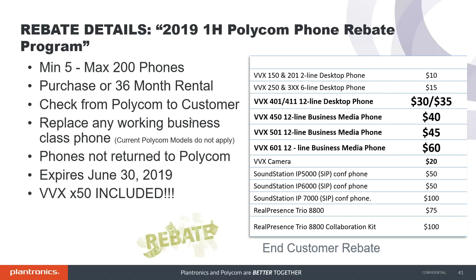It's based on a minimum of 5 phones up to 200 phones. For example, if you have a customer that's going to take 100 phones or 50 phones in their first order on a very large deployment, and then is going to do another 50 phones later in the year, the rebate program still runs. You can still use that program over the term of the implementation of the product. The program itself may change, and the dollar amounts may change, but there's a rebate program that can be extended. Again, we're looking at replacing any working business class phone that's out there today.